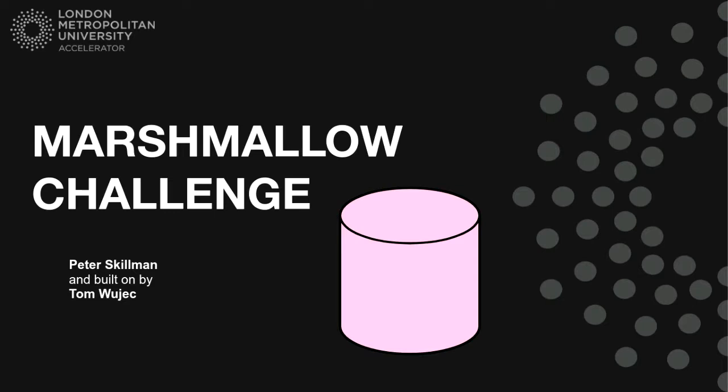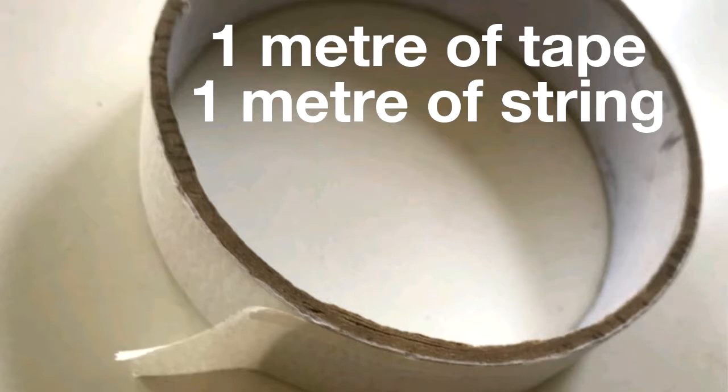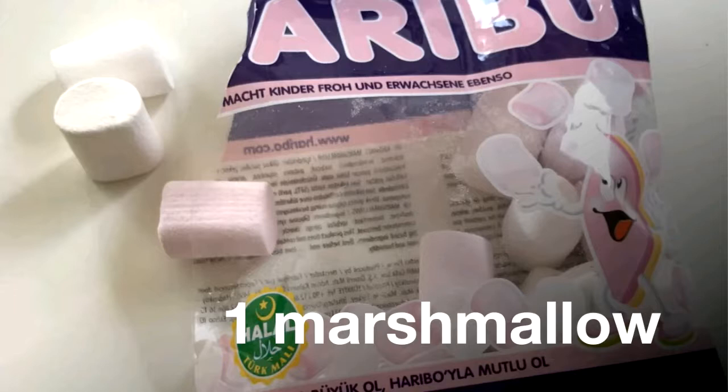Now, I said we are going to look at this exercise called the Marshmallow Challenge. And the Marshmallow Challenge, I think it's right to say, was invented by Peter Skillman and then actually popularized by Tom Wujec as part of a TED Talk, probably about 10 years ago. And we've used this quite a lot in our ideation workshops. But I was going to tell you a bit about it. The way it works, and you could try this at home, is that you need 20 pieces of spaghetti, which probably most people have in their larder. You need 1 meter of tape and 1 meter of string. And you also need 1 marshmallow.